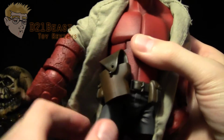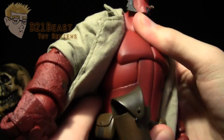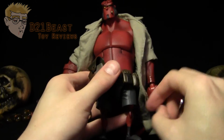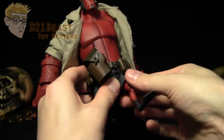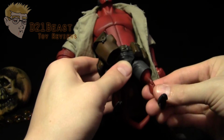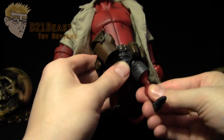And then we do have an ab crunch on the figure. You can see that he bends forward only that far, and he does bend back amazingly far, which is great for such a huge figure. He doesn't have any sort of waist rotation. He does have these sort of almost ball-jointed hips here, so his leg can move forward that far, it can move back that far, it can move out from the body ever so slightly. There is a double-jointed knee, and I'm not really going to flex that too much. I really am paranoid that these things are going to break, but he does have a double-jointed knee.